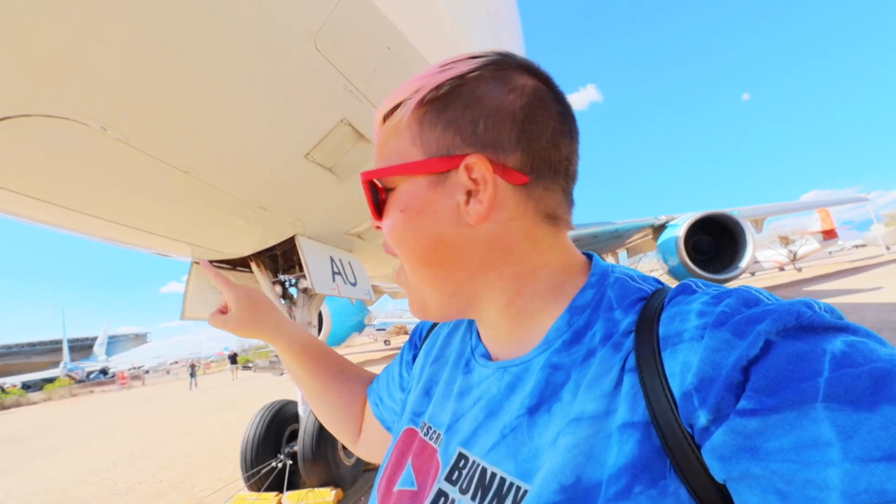But we're also out here with a lot of other really big planes, and some of these look like they have seen some better days, and then some of them look like they have had some renovations. So we're gonna go check out some of those and see how far in this direction we can come before we have to go back out to the main loop area.